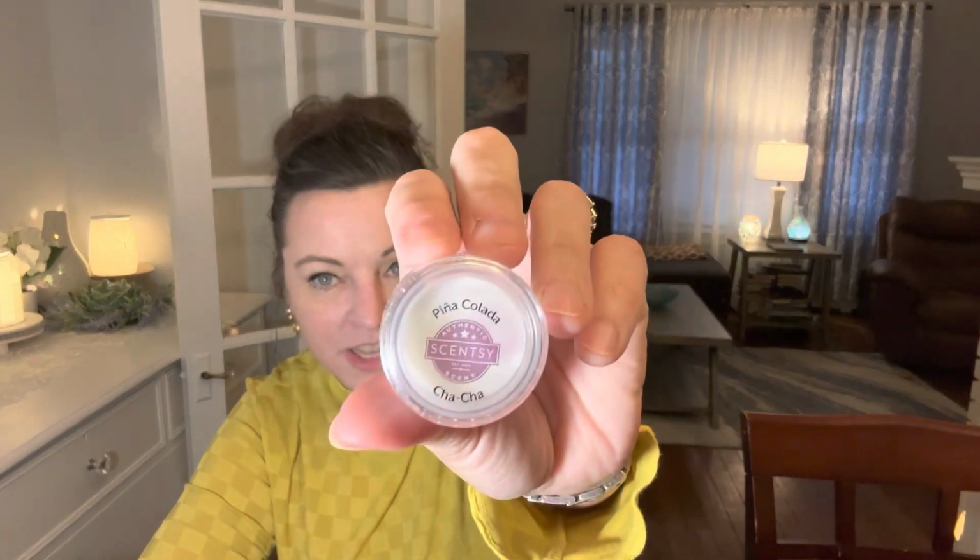Pina Colada Cha-Cha, that always goes in my club. That's my daughter's favorite. Island coconut and zesty pineapple lead. White rum and vanilla bean follow. I don't get any alcohol. To me, it's a virgin pina colada from like Red Lobster. My daughter used to get them all the time.